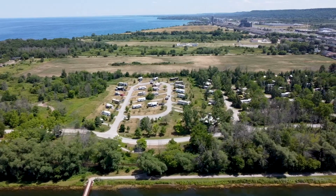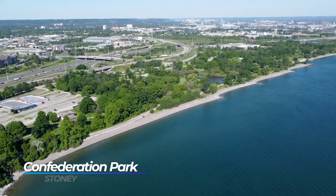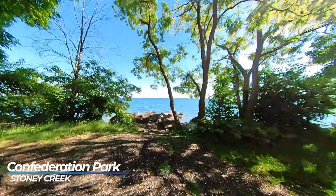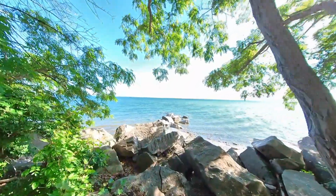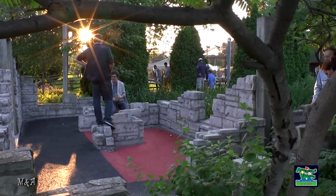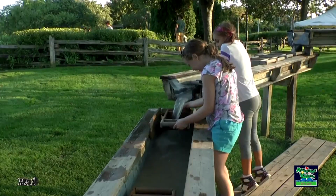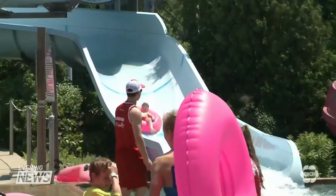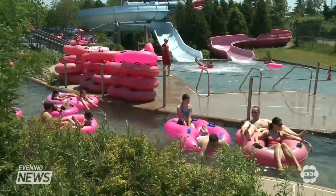Then just a little bit down the waterfront, another park you can find is Confederation Park, which gives another window into Lake Ontario, offering amazing walking paths as well as beaches. But perhaps most notably here, you'll find Venture Village, which has ample activities for kids of all ages. And then on the other side of Confederation Park, you can find Wild Waterworks, which is Hamilton's largest water park, offering a variety of different slides, a classic wave pool, a lazy river, and much more.